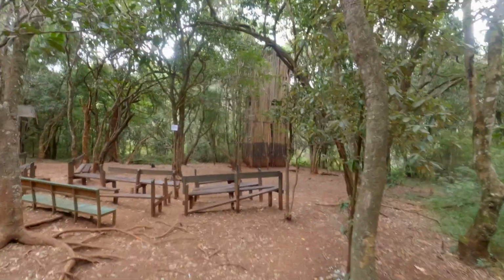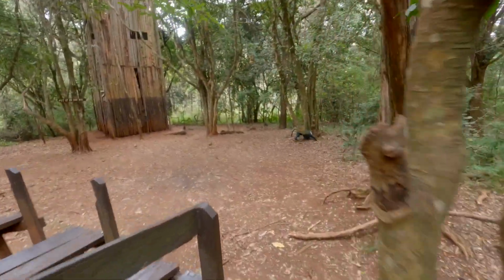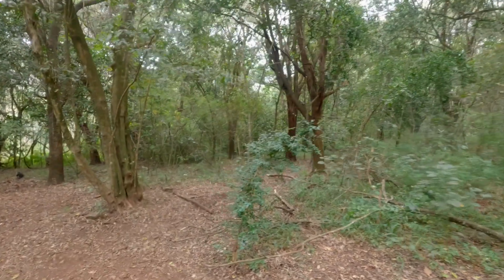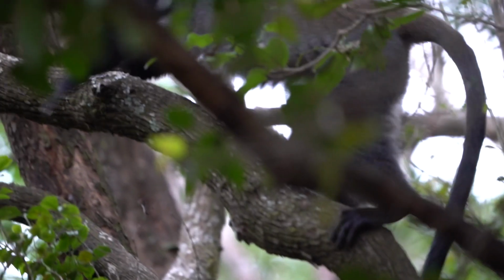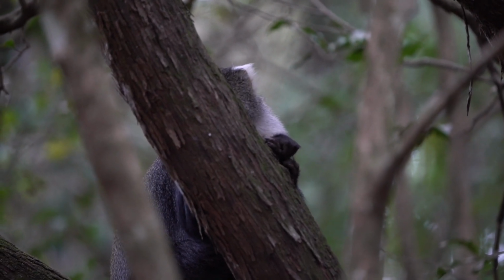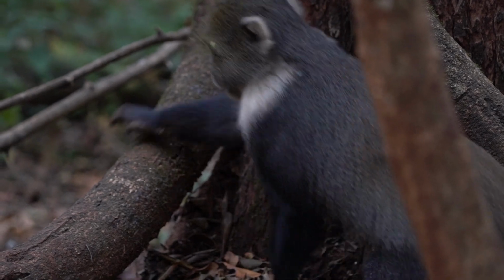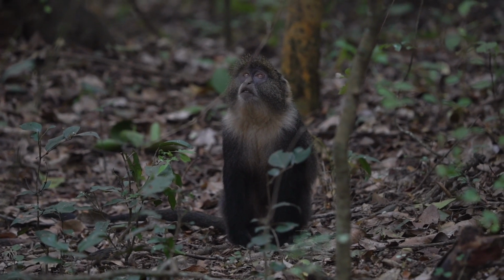So we've just stumbled onto this antique looking tower and some monkeys. So these are Sykes monkeys. These ones are for you, Dimmy. These are the beautiful Sykes monkeys of the Oloolua Forest. It is not always common to see the Sykes monkeys. They prefer forests that are higher up on slopes or mountains. In South Africa, close to my hometown, we also have a good population of these Sykes monkeys.